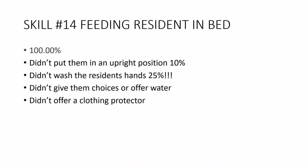Putting the resident in bed, 10% of people didn't put them in an upright position. I'm not even sure how you can make that mistake because they're going to choke if you feed them laying down. 25% of people don't wash the resident's hands. You got to give them a hand wipe or a wet wipe to wash your hands with. And when I've talked to students, they go, well, they're laying in bed, so how can their hands be dirty? Well, they're laying in bed looking at their bum or putting their hands in their armpits, whatever. It's nasty. Make sure that you give them something to wash their hands with before you feed them.